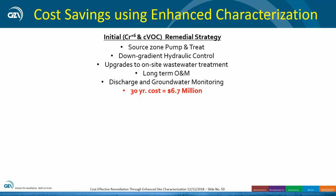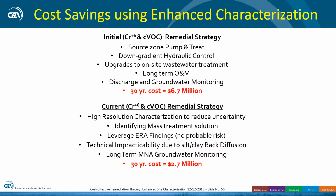We had to do upgrades through on-site wastewater treatment, long-term O&M, and we had to discharge that groundwater. Using high-resolution site characterization, we drastically reduced uncertainty. We were able to come up with a regulatory criteria of mass reduction that was accepted.